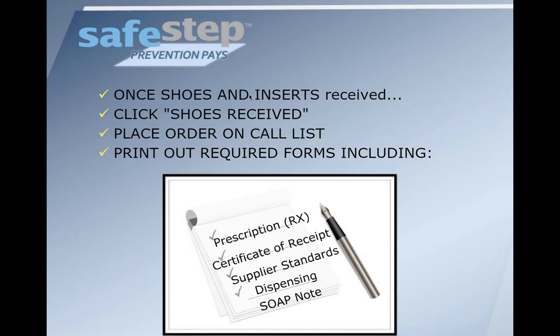Only after we receive the signed forms and verify the accuracy of the signatures will we send those forms on to you, along with the shoes and inserts that you had ordered previously. When the shoes are received by you, you should go back to the SafeStep website and click Received. This will then put the order on a call list for you. There's no need to write anything down.